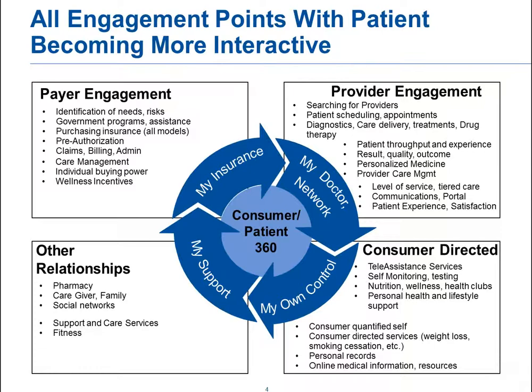And then if you look down to the further right, the consumer-directed services, the telehealth, teleassistance, self-monitoring, smoking cessation, all these are already out there from various industries and various providers, in addition to some of the other support areas, such as the pharmacist. Patients can get notifications from the pharmacy when their prescriptions are ready, so that's the social aspect. So if you look at the 4 areas, everything is getting more interactive with the consumer or the patient aspect.